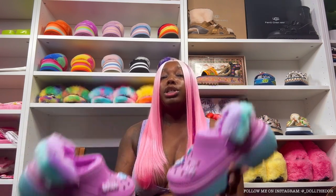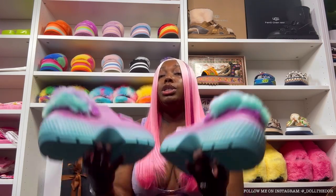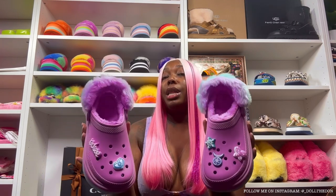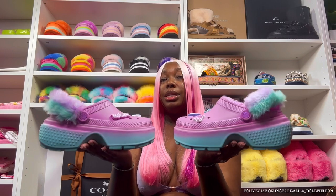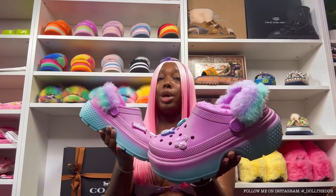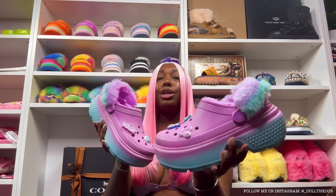They do come with Jibbitz. I'm gonna show y'all a few pictures of the Jibbitz right now, but these are the stump line Crocs. I say that because they are fur lined, they are amazing, and they just pretty, y'all. Look at the design. The design and the new style of Crocs alone holds weight, but the fact that they ombre'd it and put their little design on it, y'all did y'all big one.